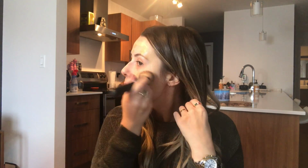Mama needs to self-tan. So I'm just gonna take some of that. I'm only taking 1 pump. I really hope that it's not too dark. And I'm gonna take my favorite foundation brush. This is the IT Cosmetics foundation brush. And I'm just gonna go ahead and blend it in.